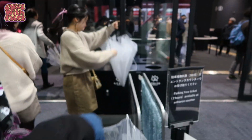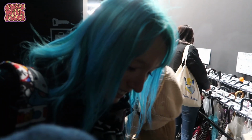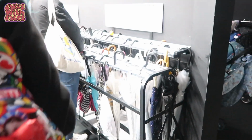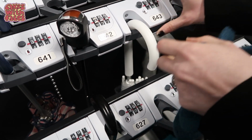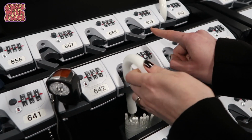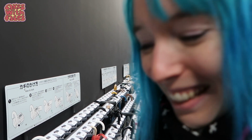Here they've got a fancy umbrella dryer. She said we can't take our umbrella in, we have to leave it over here. And there's little combination locks for each umbrella. Locked. No one's stealing my umbrella. Is that worth it for a 500 yen umbrella we bought this morning?